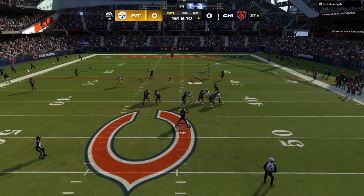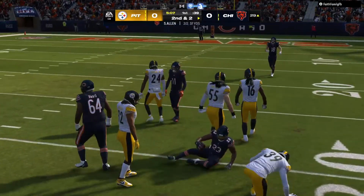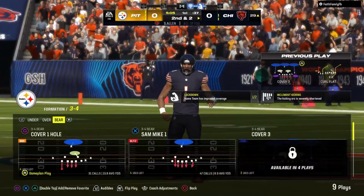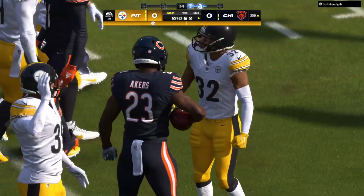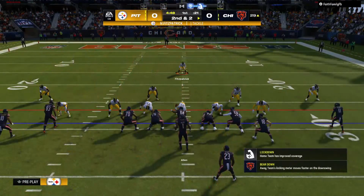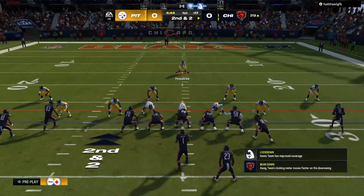Here's Allen. Looking underneath, he's got Akers. And the result here, a pickup of 8. Leaves him with 2 to go on 2nd down. The Bears had 5 and 6 to start play. And Charles, they were losers last time out. What do you think they need to do differently here?